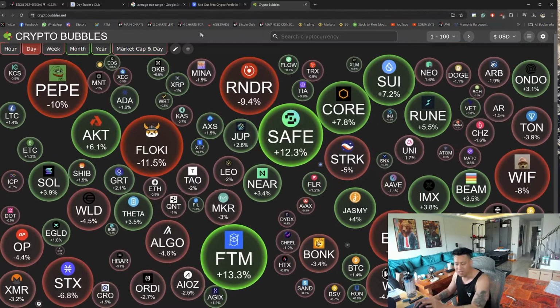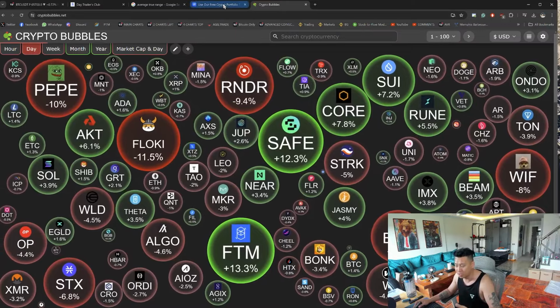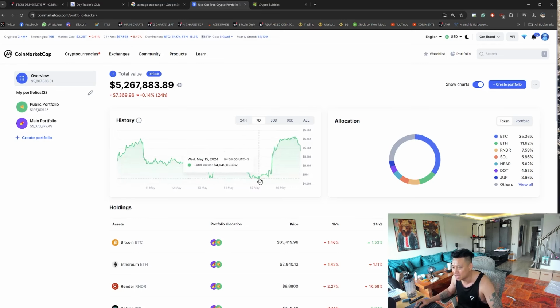So this is one of the indicators that I use for the day to see how the market is trending. Another major indicator that I use is also my portfolio. So we can see today that my portfolio dropped from about 5.4 mil all the way down to its current price now of about 5.27 mil. So that's a $200,000 drop with a rolling 24-hour period.